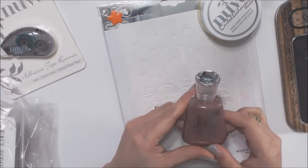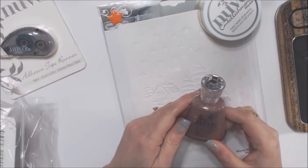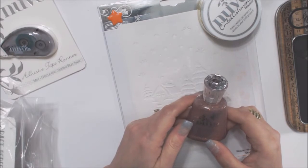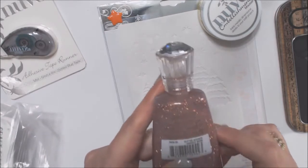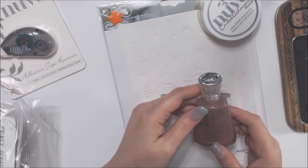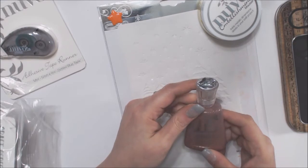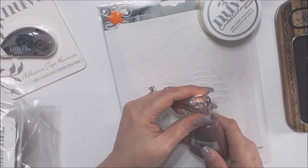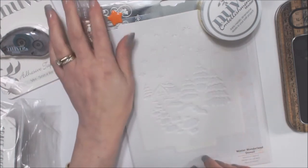This is a big bottle of pretty. I can't even read it through the glitter. It's a very beautiful bottle, and this almost reminds me of the Rose Gold collection. Didn't they have one that was kind of like this? It's very pretty. Oh, Glitter Accents Harvest Moon. Super pretty. I like that.